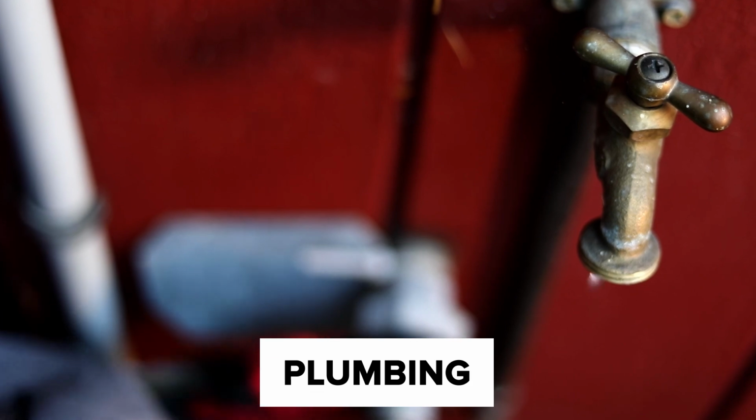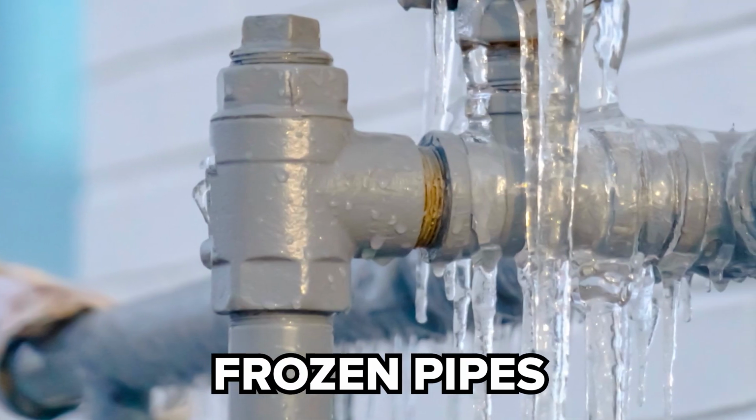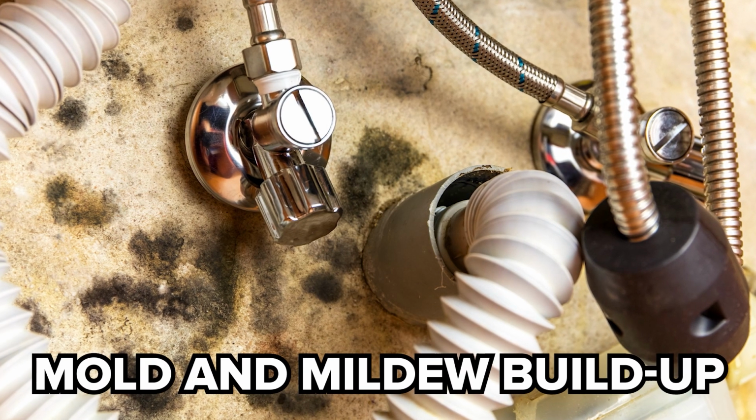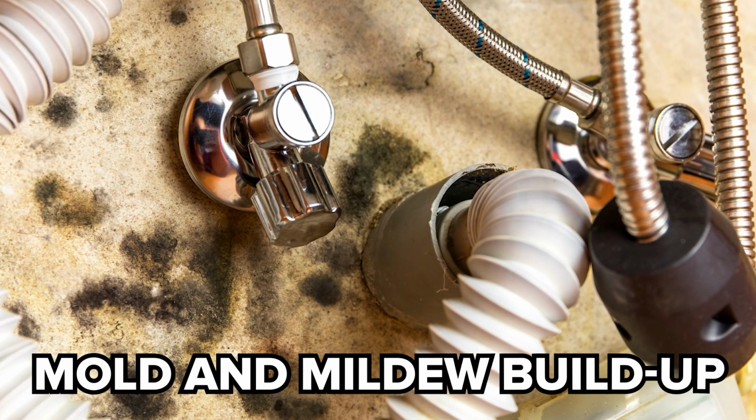Next off is plumbing. You don't want to buy a house that's been sitting around vacant for a long time. When houses sit vacant, they deteriorate a lot faster than if somebody's actually living in them. You get frozen pipes, and if no one's taking care of them, sometimes you can see mold and mildew build up in the homes from those leaking and broken pipes. So if you have a house that's been sitting vacant through multiple winters and the water was still on at one point and not winterized, you may have quite a bit of problems with plumbing. That's definitely something to be aware of.